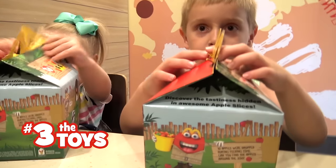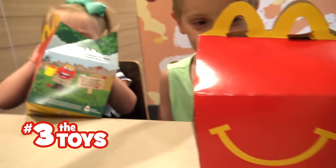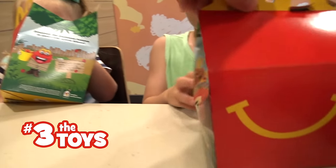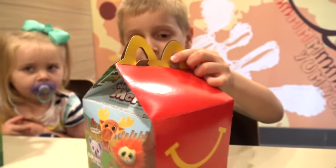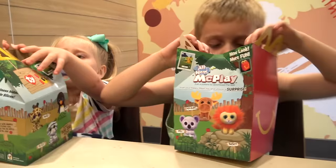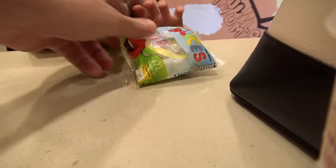Okay, we're here at a McDonald's. And we're unboxing real Happy Meal boxes. Yeah. And look, they've got these new Beanie Babies that we can get. So we're gonna see what we get. Hey, which one did I get? Which one did I get? Got apples. Oh my word.